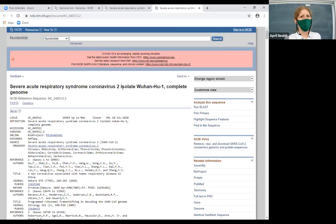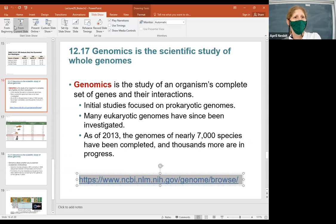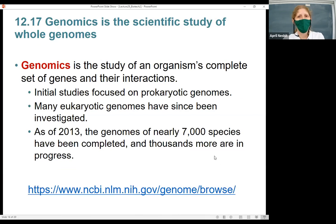And this is the original isolate from Wuhan that is completely sequenced. This virus was first published in February of this year. So we can sequence viruses very quickly now. And so you can go to this website whenever you want and look up your favorite organism and learn more about it.